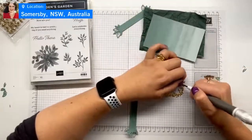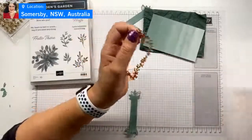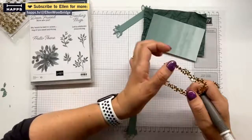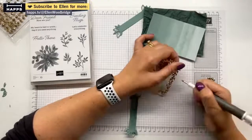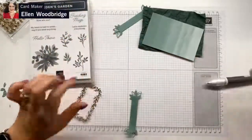So I'm definitely thinking I'm putting this on a soft succulent card base, because if we're going to keep the ombre running, just with the pop of gold, we might as well just go for it.